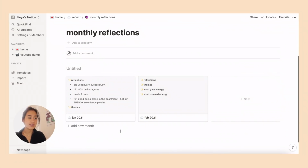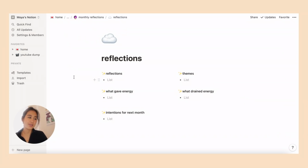So I've created this template where I can just immediately add a new month, and like most things on my Notion, it is very simple and easy to use. Under my monthly reflections, I have my reflections, I have themes, I have what gave energy, what drained energy, and my intentions for next month.